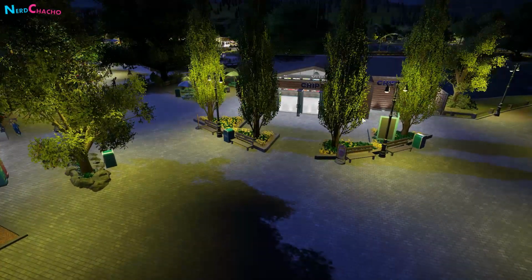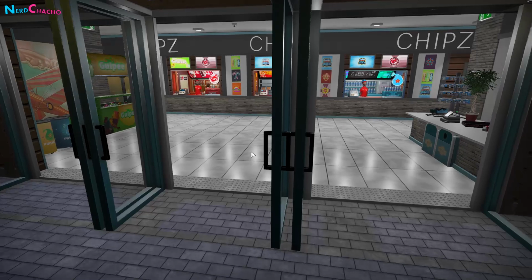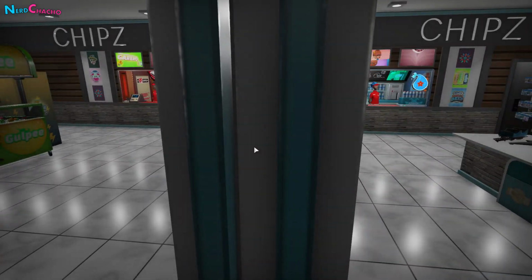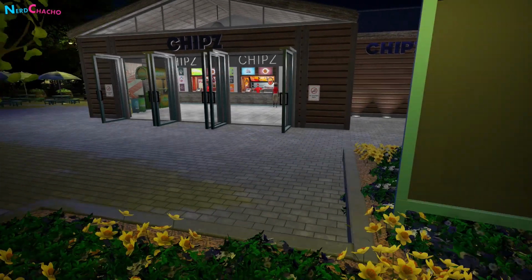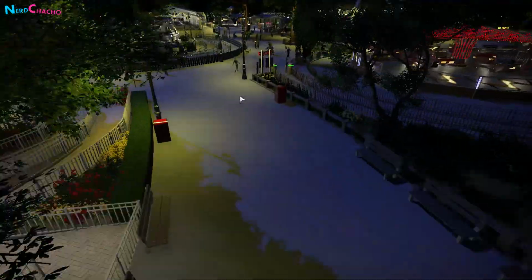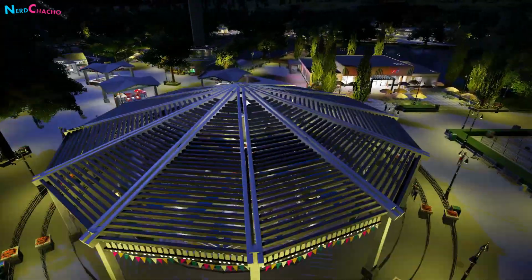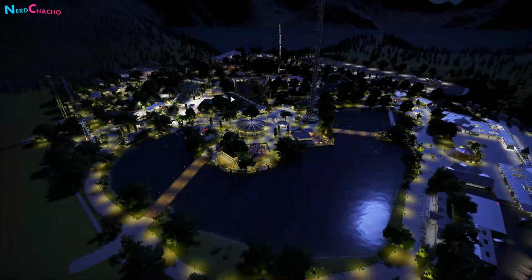And then Chips has finally got some lighting it didn't have before, so it has now. And this is looking exactly as I wanted it to at night as well, like just this really bright, garish. Yeah, it's good. It's good. And we come round the corner and we come back to our softly lit family area, which then just fits in to everything. So that's a real quick park tour.